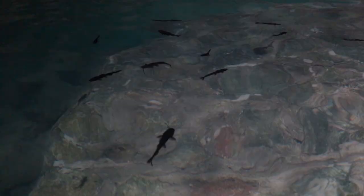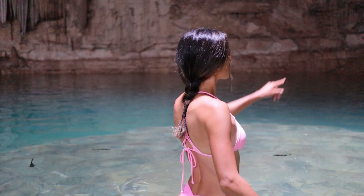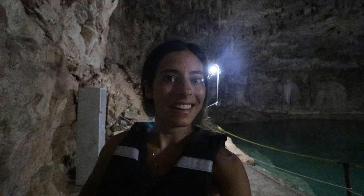Oh, here we have some fish also. Yeah, I know. Is it cold? It is cold, but I got used to it. Yeah. Look, there's like birds up there. William and I are gonna jump in now. We're super excited.